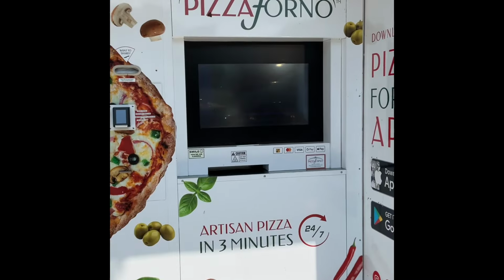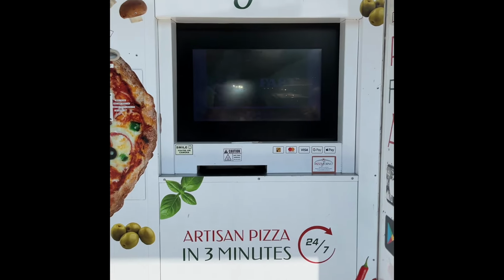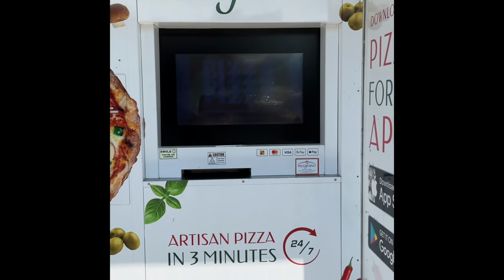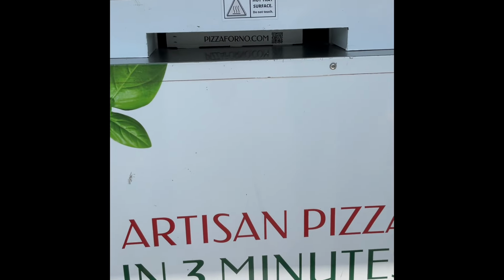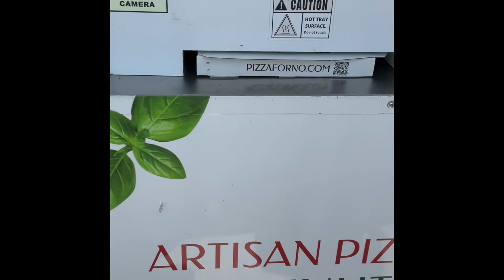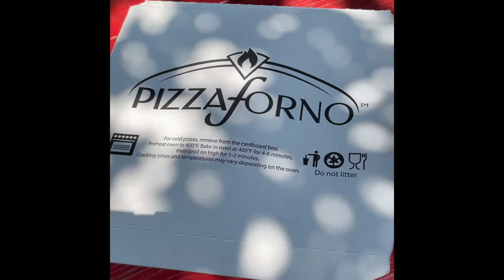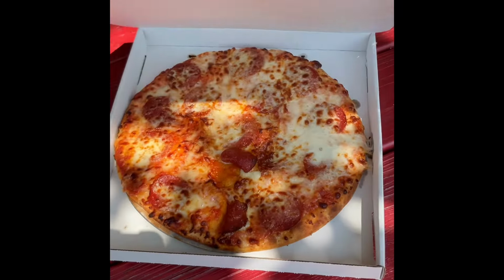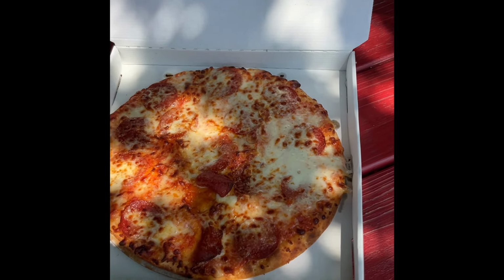Hey guys, I have never seen a kiosk. Put your money in, get your pizza, but we're gonna give it a go. Push it our way. What the heck? Oh, here it comes. There it comes. There's the pizza. Let's take a look at what this looks like. It actually looks pretty good.